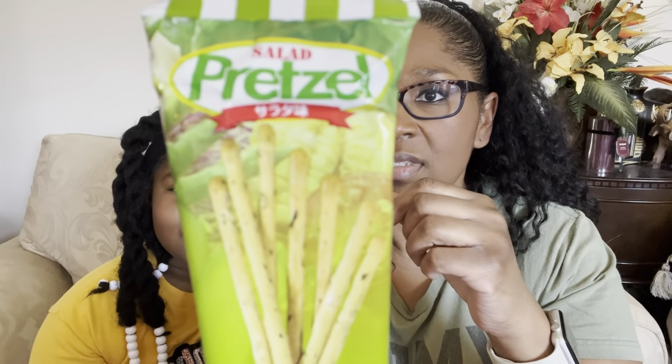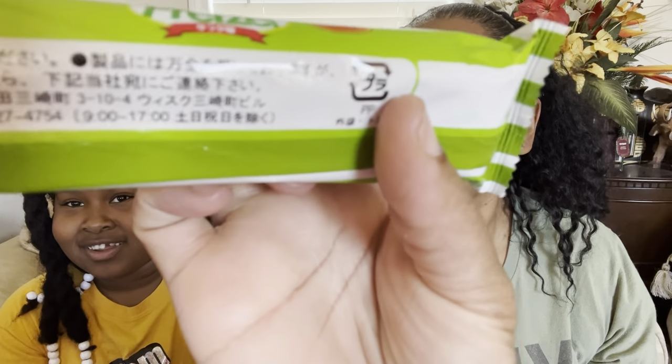You ready, kid? First snack. She wants to go with this pretzel. It says salad pretzel. Sounds good. She wants to try that, and I'm gonna try it first. It does not tell you anything, it's Japanese everywhere, and we don't speak Japanese, although my name is Japanese, Miyako. I don't speak it. Oh, sticker. She's trying to show y'all the sticker. Show them the sticker.